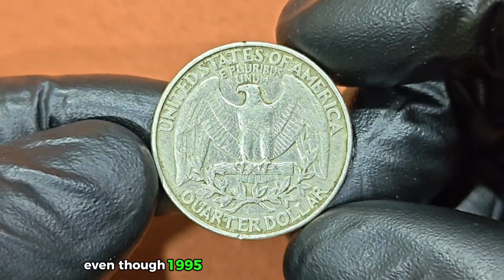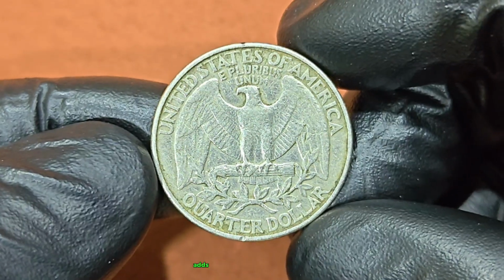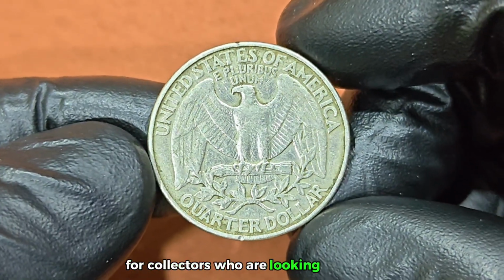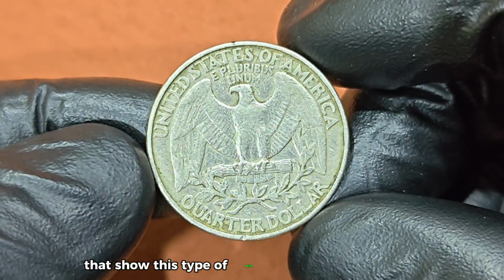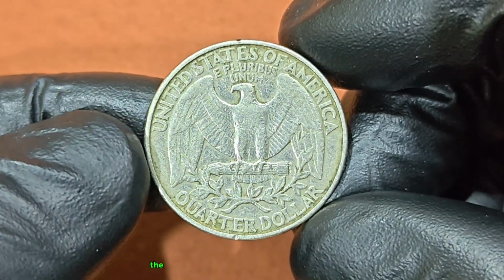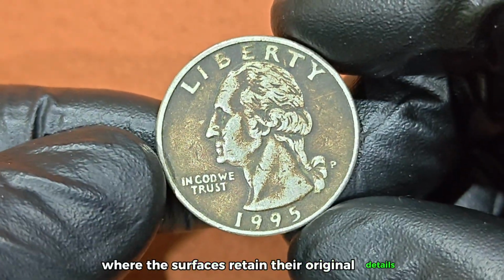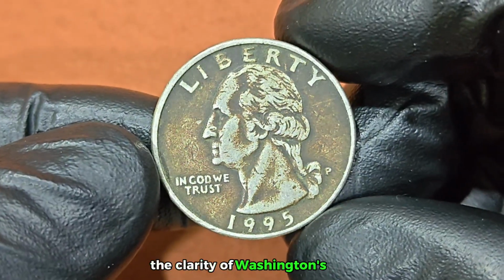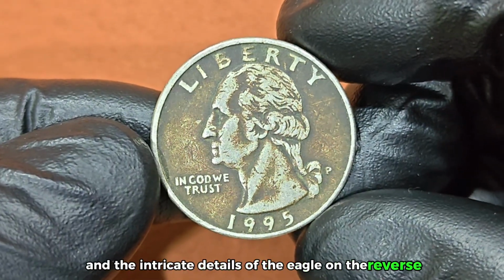Even though 1995 P quarters are inherently rare, the brown rusty and circulated condition adds a layer of rarity for collectors who are looking for coins with unique natural toning. Coins that show this type of aging without heavy damage or corrosion are particularly prized. The value of such coins increases when the surfaces retain their original details, such as the clarity of Washington's hair, facial features, and the intricate details of the eagle on the reverse.